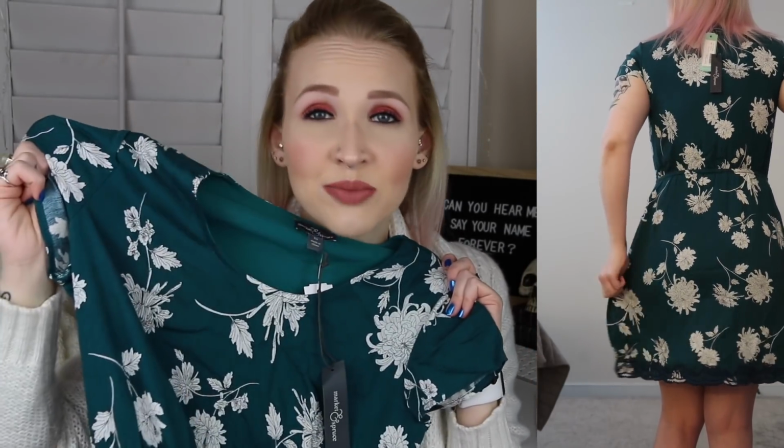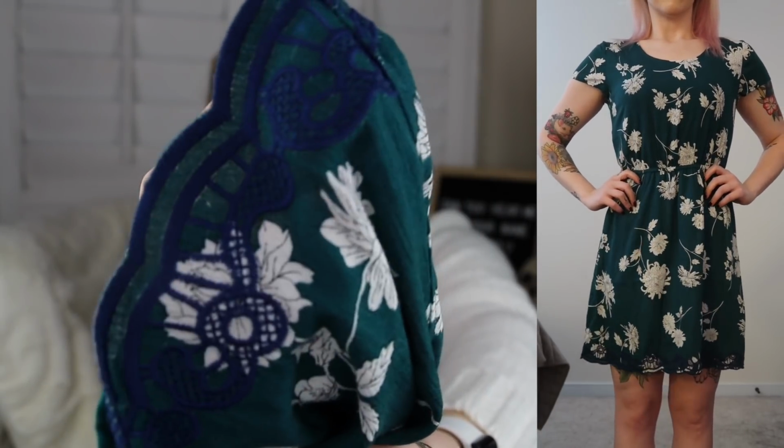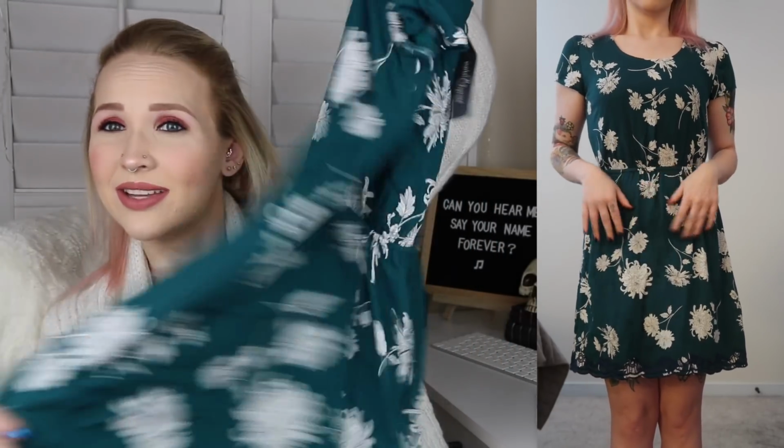As you can see, it's got some beautiful floral print on it. I wasn't sure I was gonna like it at first, but then when I saw it on, it was just really cute. I also really like the detail, it's a green dress, but it's got like a blue crochet to it. I really like that. And this is at the bottom of the dress. But yeah, it's very flowy, moves easily, perfect for spring.